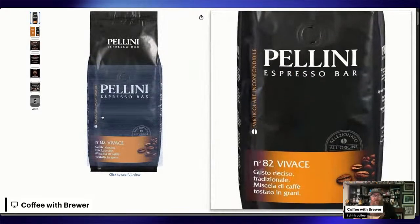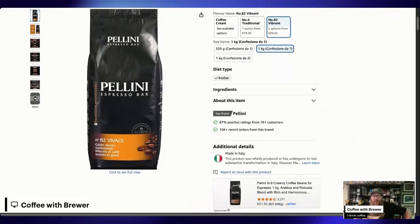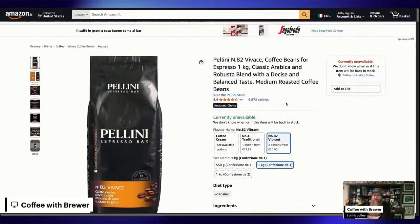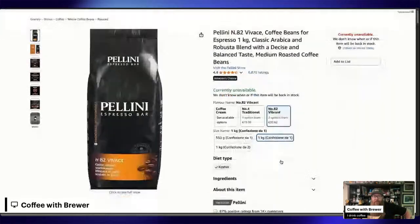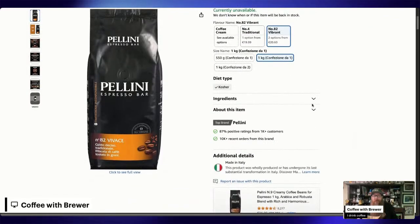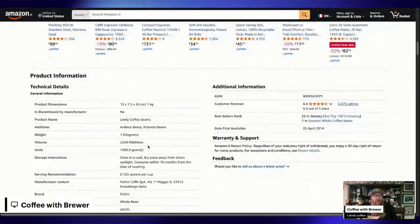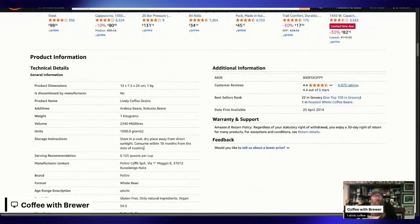But here is the espresso bar, Pellini espresso bar coffee. And currently it is out of stock on Amazon, it looks like. However, when it is available, I think it showed it for 20 euros, which is going to be like close to 30 bucks American dollars, I believe, if I'm converting that right. Not too much information on the Amazon website.